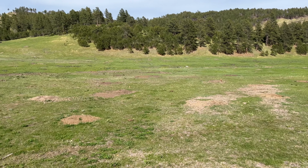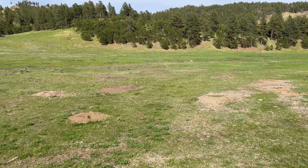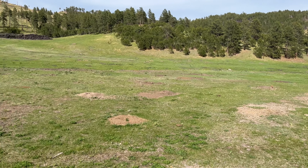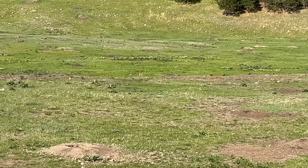I don't know if you can see any of these on the video, but there are prairie dogs all across this field, and it's so freaking cold. There's a bunch over there. There's a family standing up. Oh my gosh, they're holding hands. They're holding hands. Oh, there's one in front.